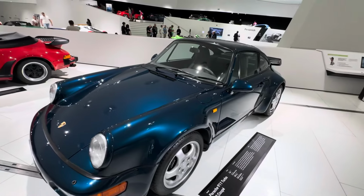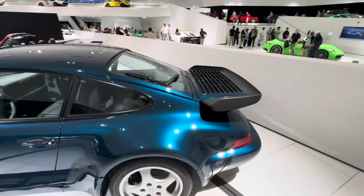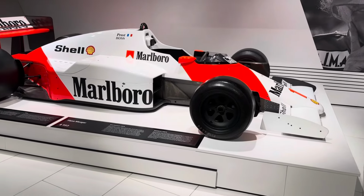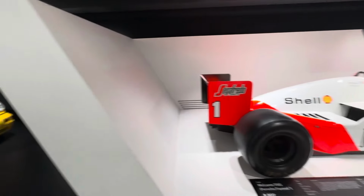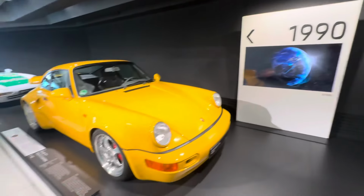This is the bollocks, it really is. 3.3 litre coupe. Just look at the whale tail. That's nice. Also got Alain Prost's McLaren from back in the day, obviously with a Porsche engine. But this was a surprise, didn't expect to see this here. But yeah, heading later on through the decades now to the 1990s.